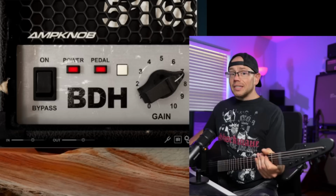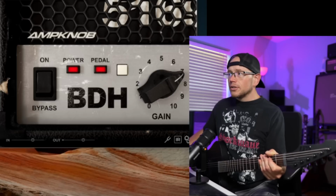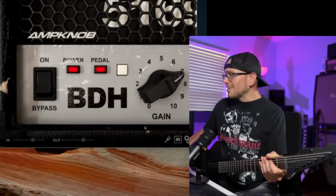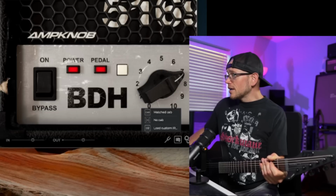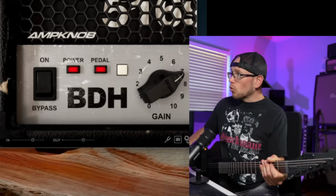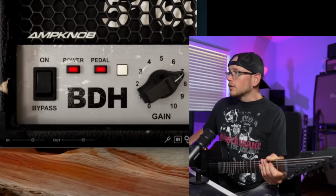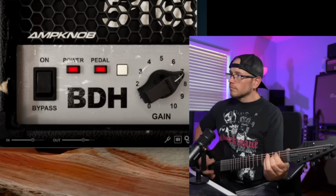All right, so as you can tell, we've got a lot of high end going on at the moment. A pretty significant amount of high end. Not really surprising considering the construction of the cabinet. The inside walls of that thing are probably smooth, and there's tons of reflections going on. Let's check out the Swamp Thang.